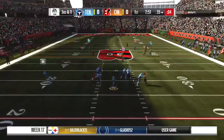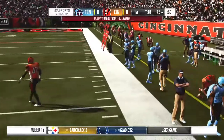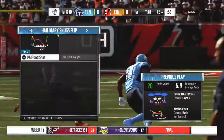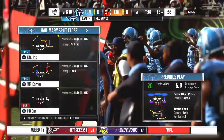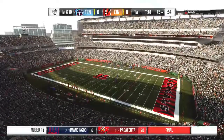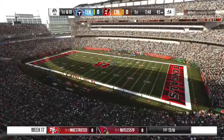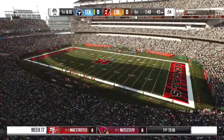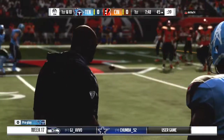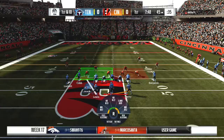From the shotgun, it's Mariota. The open man is Smith. A good pickup there of 20 yards. When this offense can get their tight ends involved, they can move the football. Here, a nice route, able to look it in, and picks up the first down. So they'll come up in Bengals territory now with a 1st and 10 at the 45-yard line.